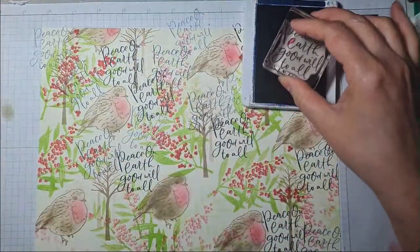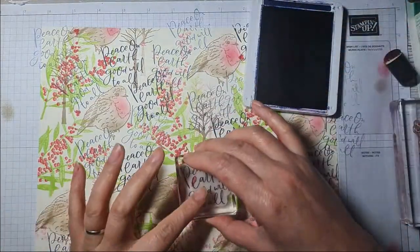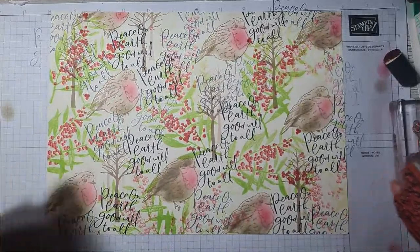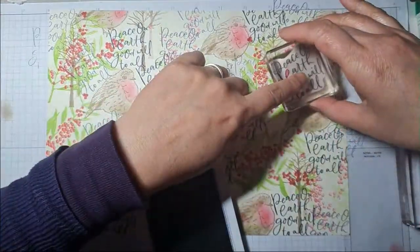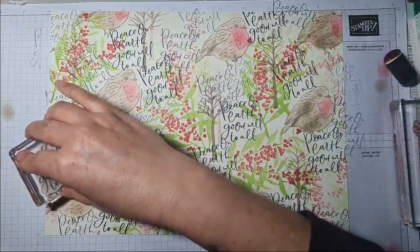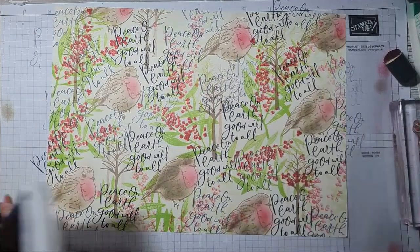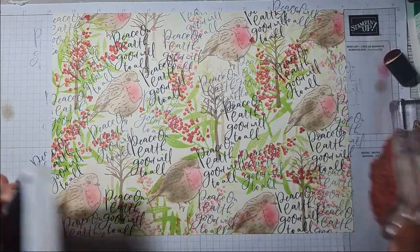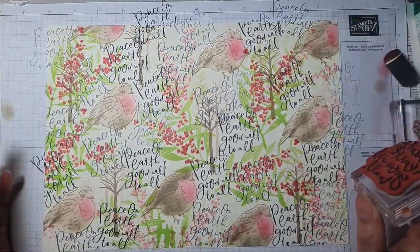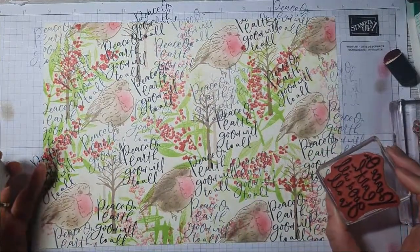I think because of the way it's written, it kind of hasn't been written straight, so it's okay. It's okay, Ruth. You can move it around. You don't have to have it straight. I'm not really sure about it at the moment, I have to say. I've basically covered it now, haven't I? I didn't mean to. It just sort of happened. Just kept stamping. The only thing that's not really covered is the robin. Not sure if I like it.